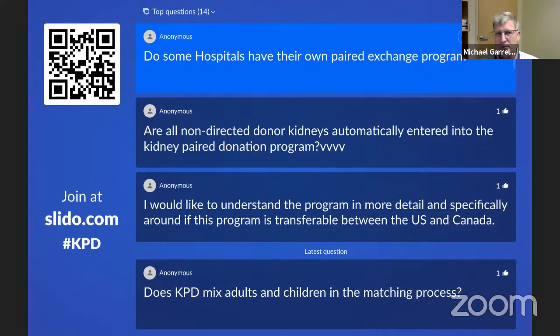Sure. Paired exchange originally started with Toronto General and St. Michael's running their own programs, and there's nothing to say you can't do an internal exchange for some reason. It's something also looked at not only in kidney donation, but in more limited fashion with live donor liver donation as well. You can do exchange programs in those cases as well, although it's not done a lot there. But the effectiveness of the paired exchange program comes from having involvement of all the transplant programs.